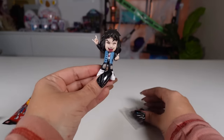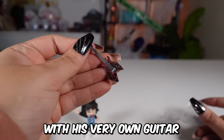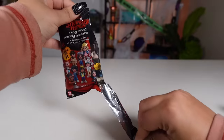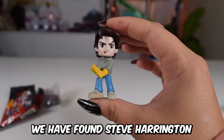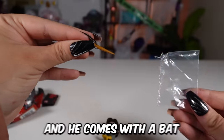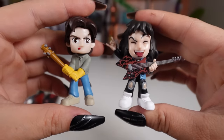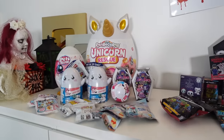Oh my goodness. We have found Eddie. And he comes with his very own guitar. How cool is that? Bag number 2. Okay, who do we have? No way! We have found Steve Harrington. And he comes with a bat. Oh my goodness. You guys, these are so cool. So we've just opened a black toy. Now we're gonna go for a white one.